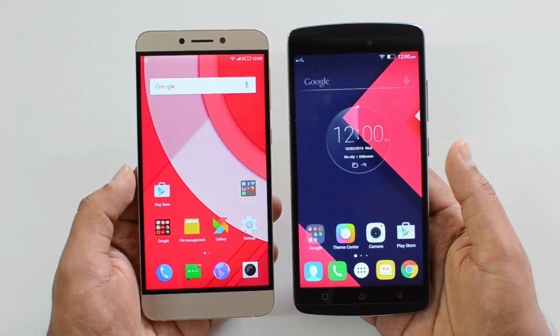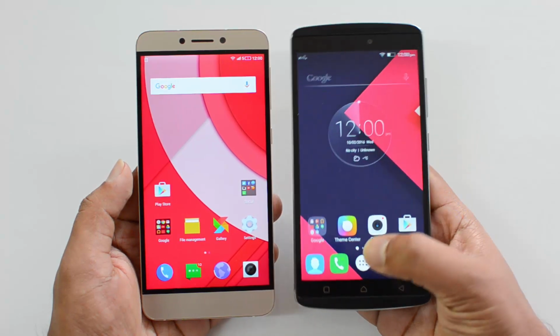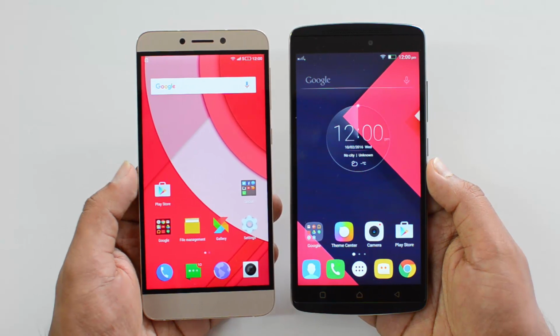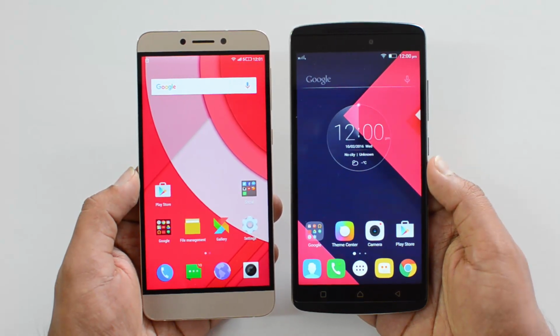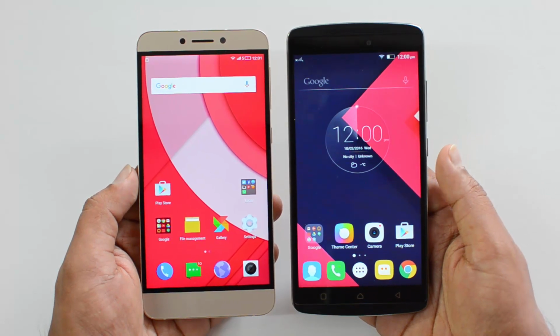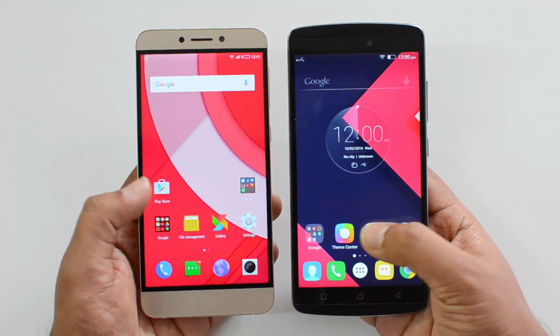Now another useful aspect on the Lenovo Vibe K4 Note is that it comes with dual front-facing speakers. So if you're an audiophile, then probably the Vibe K4 Note is a better choice with great quality music, and it also comes with Dolby Atmos support. Now let's move on to the camera.